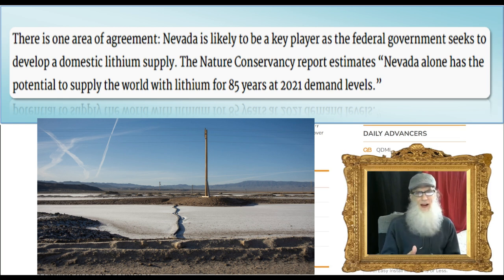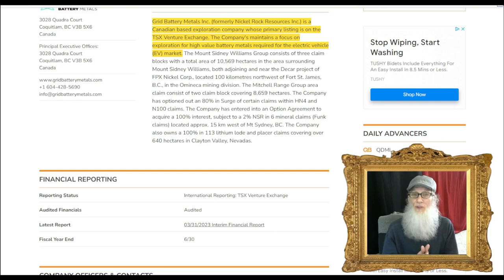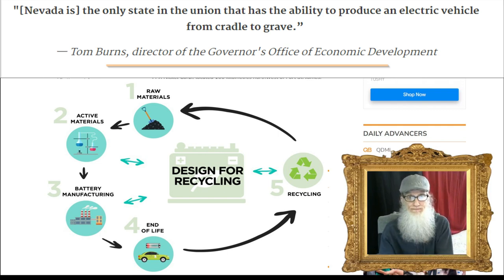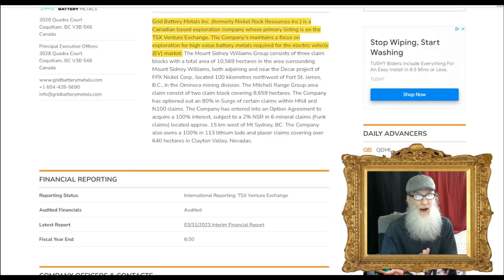Now, right now, Nevada's got some huge plans of converting their state into a vertically integrated EV market state. They want to take care of these EV batteries from cradle to grave. They want to extract and mine all those minerals, then process them, manufacture the batteries, and when the batteries come to the end of their lifespan, recycle them. Big plans.